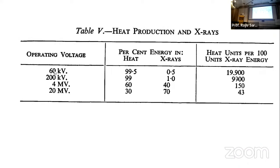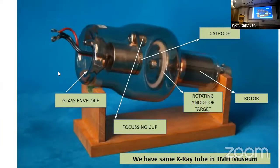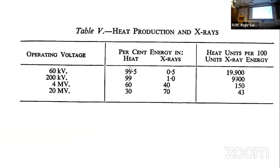So look at the amount of heat production for 60 kV. When you say operating voltage of 60 kV, that means the voltage difference between the anode and cathode is 60 kilovolt. The electricity that your supply gives is much less, 220 or 240 volts, and in the United States it is half of that. This is in kilovolts, so it is much higher, but at 60 kV, 99% is heat.